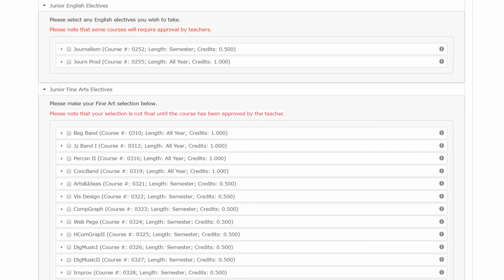Again, the courses are grouped by department. So you see the Junior English electives and the Fine Art electives. You are only going to mark things for the classes that you are interested in. If you look at English and you find that you're not interested in journalism or journalism production, you don't have to mark anything in those boxes. You just completely leave them blank.